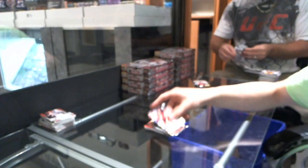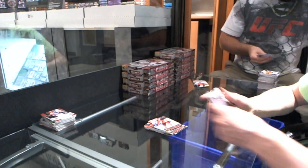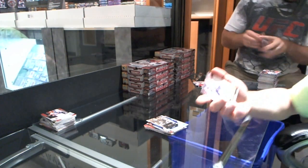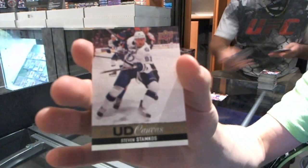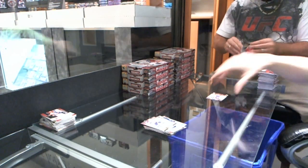Hockey Heroes for the New York Islanders, Mike Bossy. And an MVP for the Buffalo Sabres, Dominic Hasek. Canvas for the Tampa Bay Lightning, Steven Stamkos. This stuff is awesome.